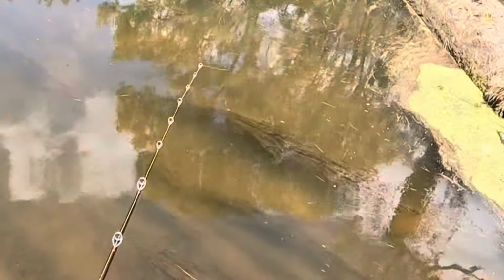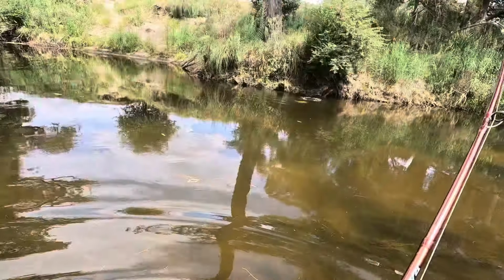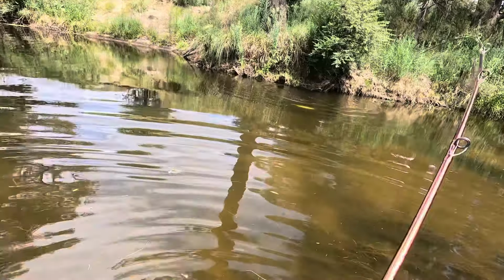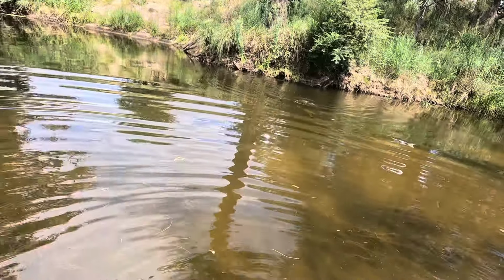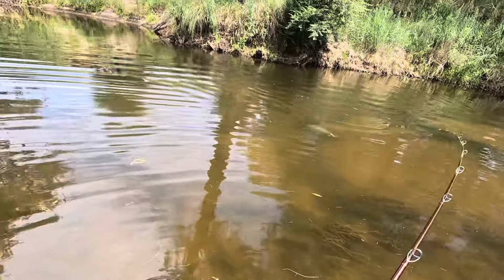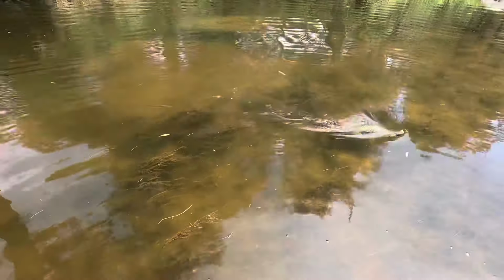Ooh. That's good. Didn't even really hit the water. Oh, that might go 70. Yeah, no, he's easily 70 something. Oh, he might be high 70s actually.